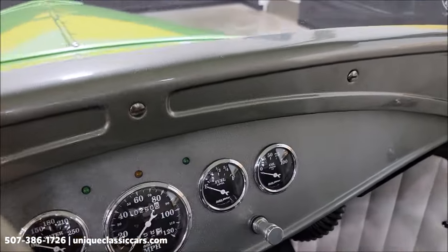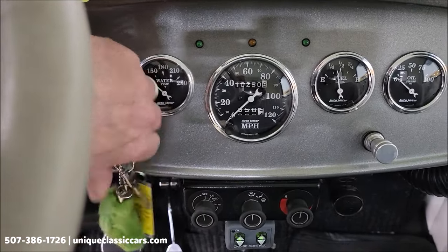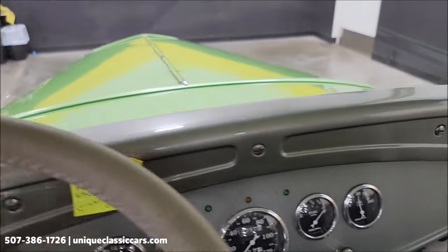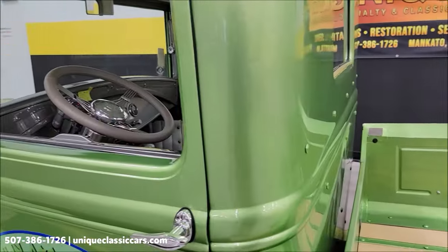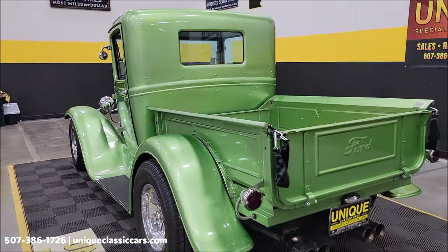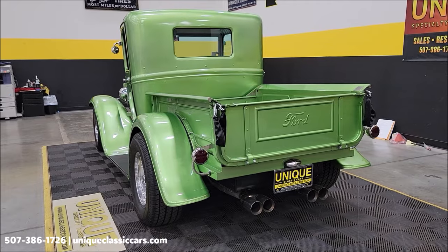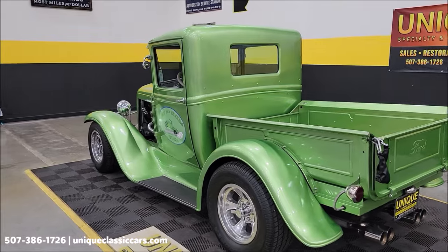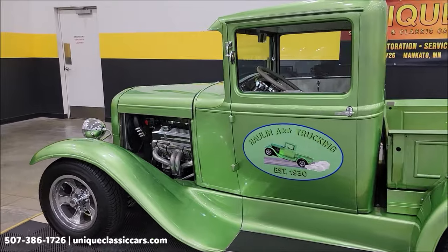All right, let's go ahead and start this up. I'm going to show you how easy it starts. Put my hand on the key. That is it. Door closes nicely. Listen to this. There's a rumble. Again, 383 stroker, power adder motor, 550 horse. Does have that blower shop 192 supercharger on the top of it.